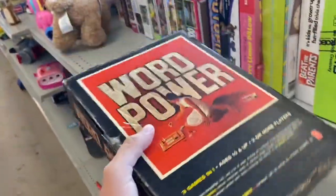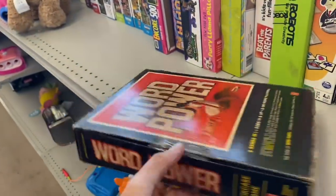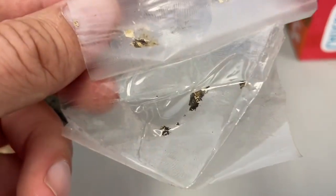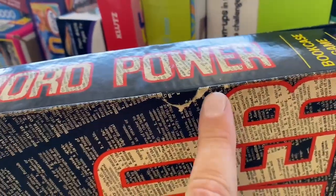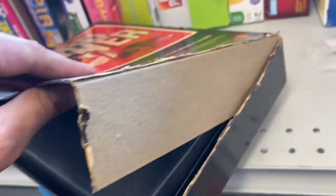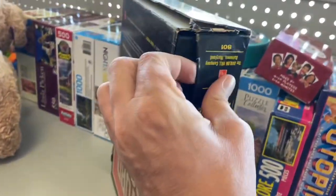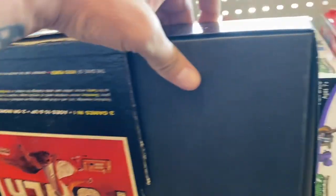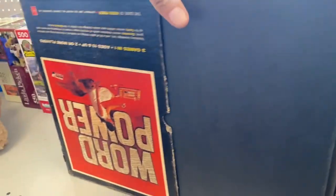It's a heavy game. It feels like it's got a lot of stuff in it. Alright, I took this nasty tape off it. You can see some of it peeled, but it didn't peel too bad. Alright, let's take a look in here. I don't see how it opens. This side here. This is ripped. Ah, the whole thing just slides out. Okay. I'm such a dummy.